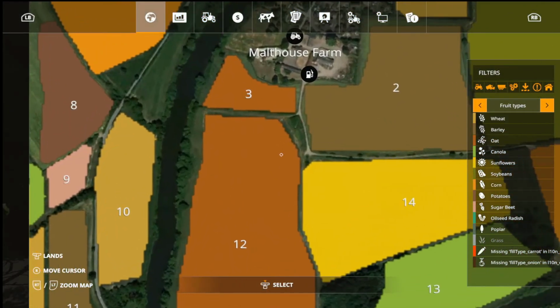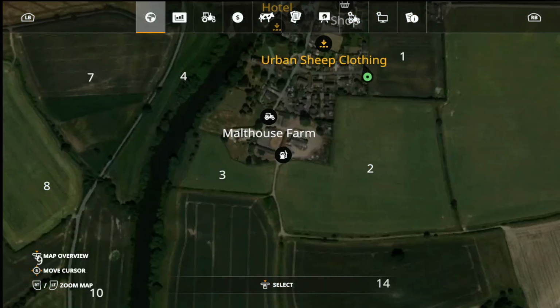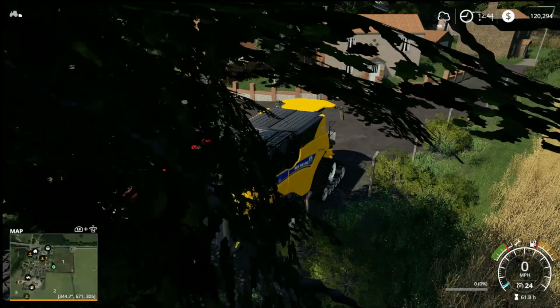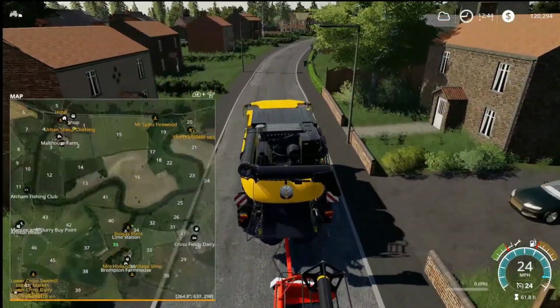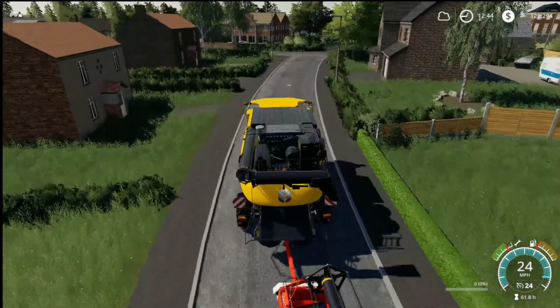Take a look at the bigger map. So that goes through there, and it looks like this farm. You have to go through the farm to get to that field? Yeah, you must. Okay, gonna learn something new. Apparently you have to go through the farm to get to Field 12. Interesting. Oh, well.